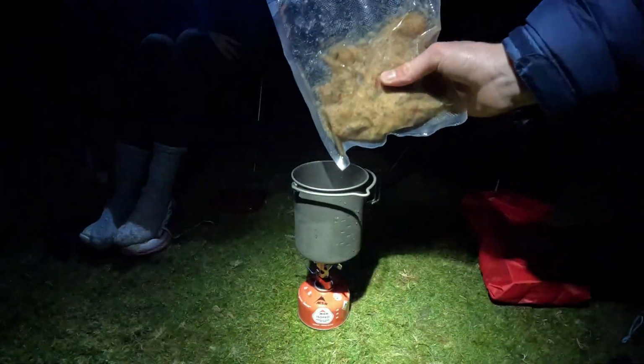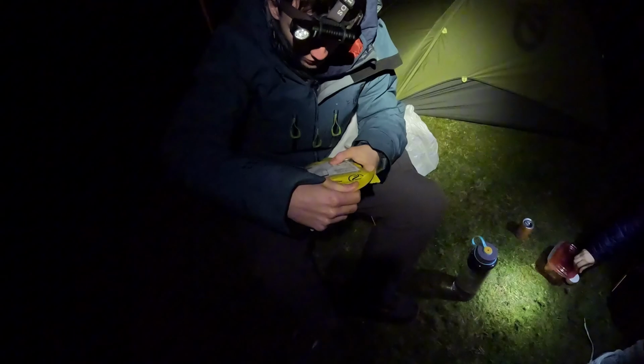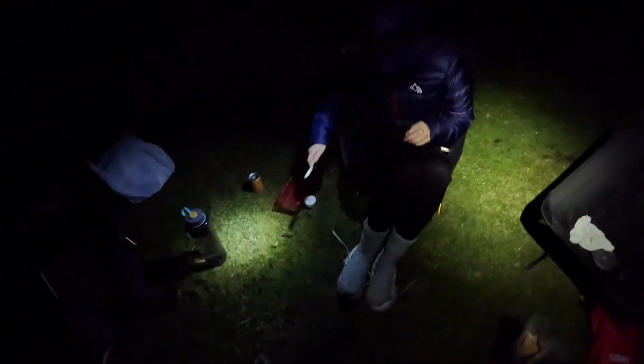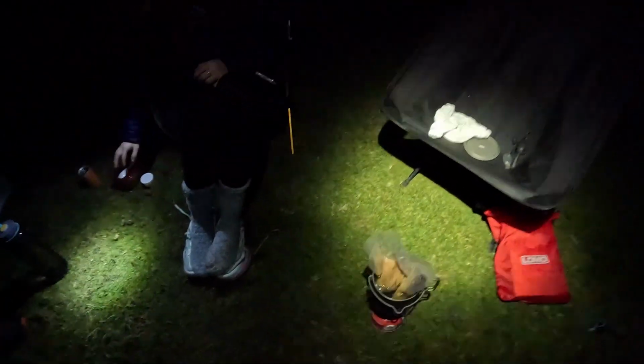Got some vacuum sealed chilli that I had in the freezer. Just gonna put it in my pot and let it heat up. Beef stew with pearl barley. Oh, lovely. Homemade. Robin's already had pasta. Nom nom. Still got some spinach, haggis, kale. Cracking. Hopefully this will be done in a few minutes.